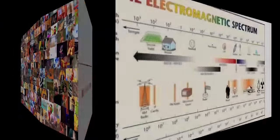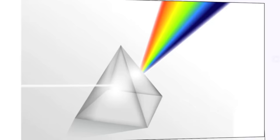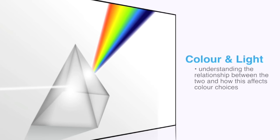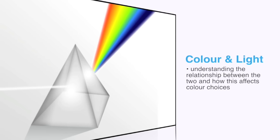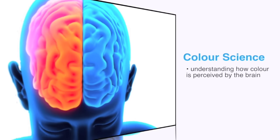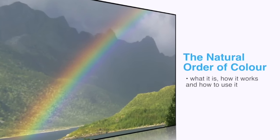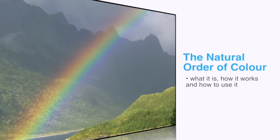Topics covered include electromagnetic radiation, why color is a type of energy; color and light, understanding the relationship between the two and how this affects your color choices; color science, understanding how color is perceived by the brain; the natural order of color, what it is, how it works, and how to benefit from it in everyday practice.